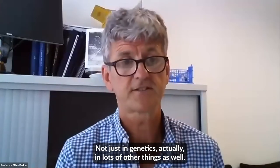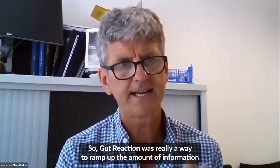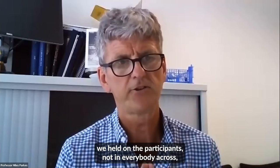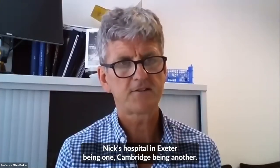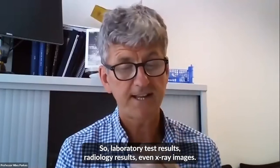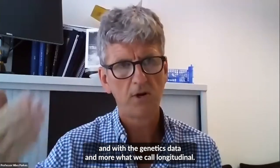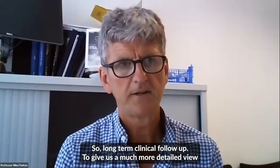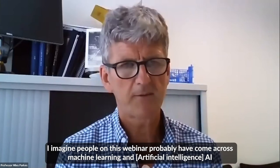Not just in genetics, actually, but in lots of other things as well, particular clinical characteristics that the patients have got. What was Gut Reaction? Gut Reaction was really an attempt to ramp up the amount of information that we held on the participants. Not in everybody across the IBD Bioresource, but in selected hospitals, Nick's hospital in Exeter being one, Cambridge being another, and there are about 10 others around the country, where for each of the participants in the IBD Bioresource, we would be able to access routinely collected healthcare data. So laboratory test results, radiology results, even X-ray images, and line that up with drug response and prescription data, and with the genetics data, and more of what we call longitudinal, so long-term clinical follow-up, to give us a much more detailed view of what was going on. I imagine people on this webinar probably have come across machine learning and AI.